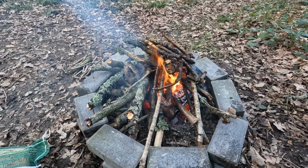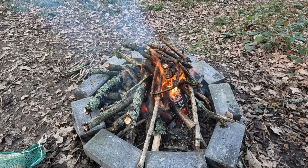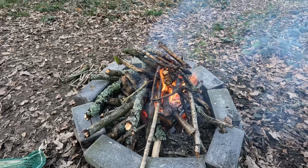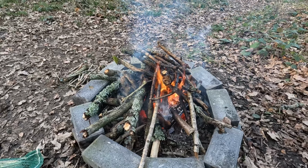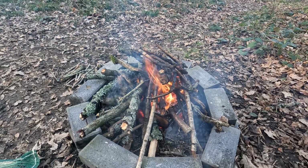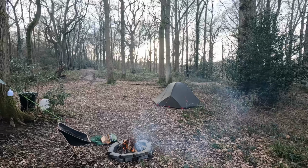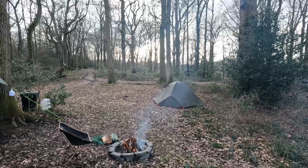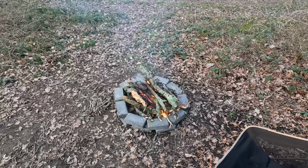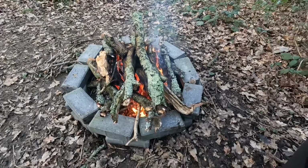Yeah, I just don't want to use up all the bag stuff too soon because I want to keep it going tonight, so I might just let this go down a bit, maybe go for a walk, maybe check out the pub, and hopefully if I come back I'll still have some embers to get it going again rather than let it completely go out. This must be the wettest and greenest fire I think I've ever made.